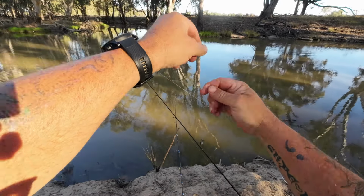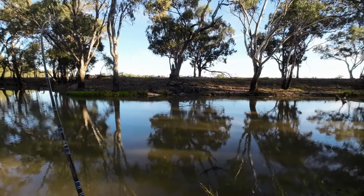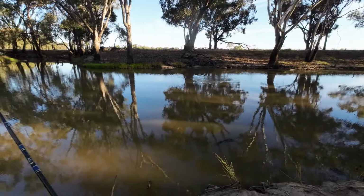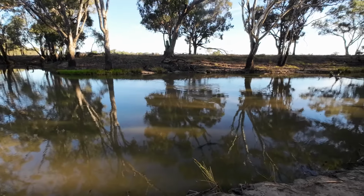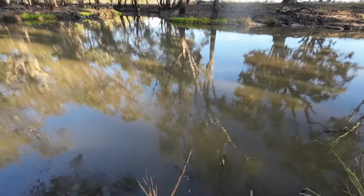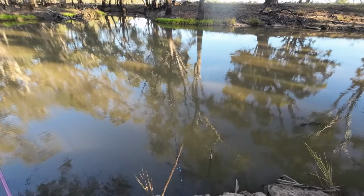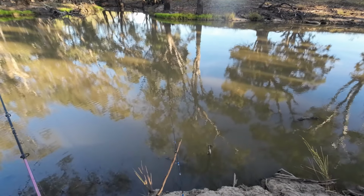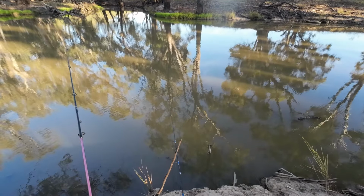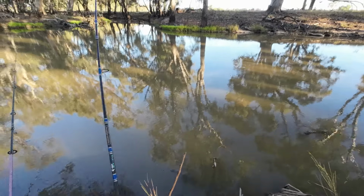I'll try and rig up Holly's rod. Whoa, whoa, whoa. Got him. Having a bit of difficulty rigging up your other rod here. Oh, gone. Whoa, that was a big bite. I've just finished rigging up Holly's rod. I've already caught, or almost caught, 2 fish while rigging this up. Now I'm about to catch a 3rd maybe. Got him.